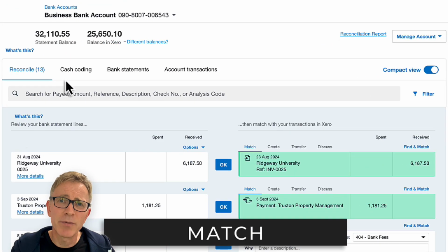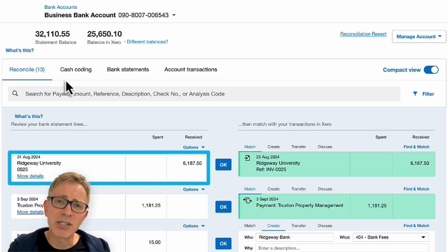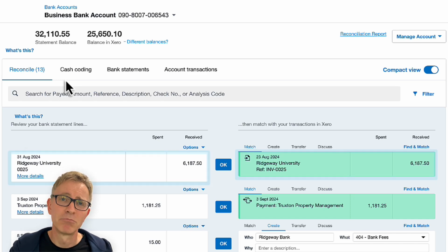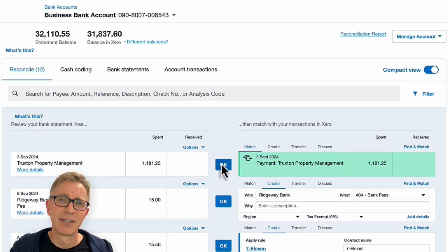Xero suggests possible matches where it finds a matching amount. Here, the money received from a customer matches a sales invoice in Xero. Click OK to accept the match and reconcile. And here there's a payment we've made that matches a bill. Again, click OK to reconcile.